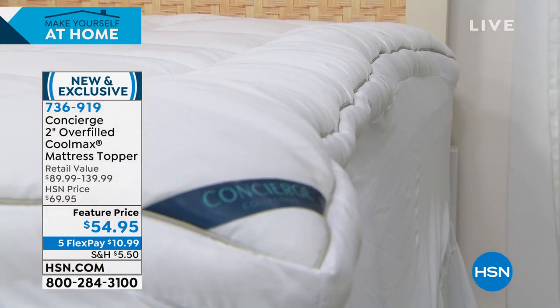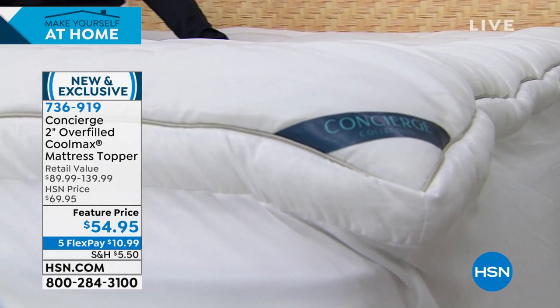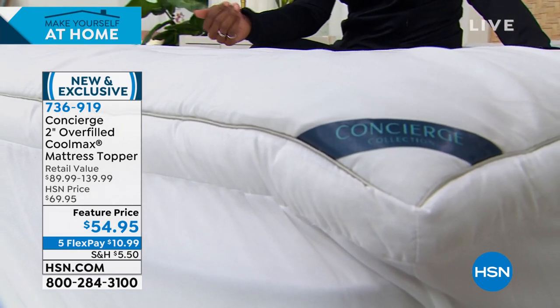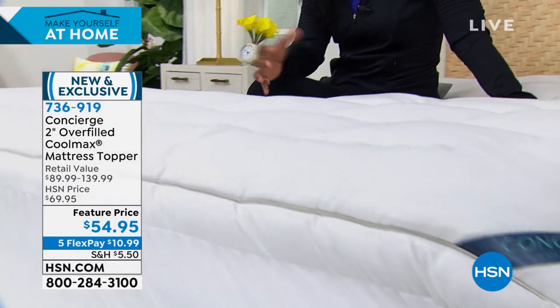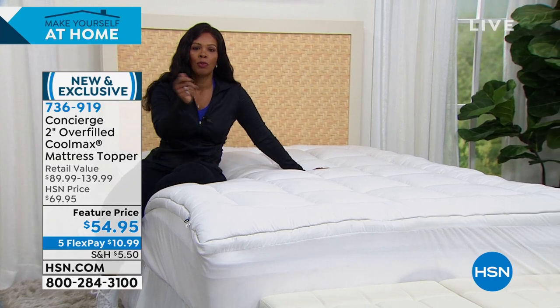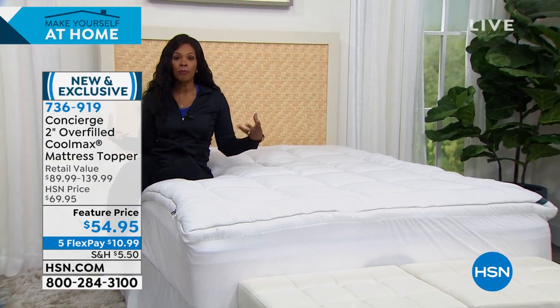Your choice, right, and you're spending less, and you get the Cool Max, which we're gonna dive into a little bit more, because as we are moving into a warmer season of the year, that's going to be very important for a lot of us. But the fact that you get it in a mattress topper that you don't have to baby in any way. You don't have to readjust your mattress topper every morning when you make the bed, because of that skirting, it's gonna stay in place. You put it on the bed, you put your sheets on, and you sleep on it. And your bed instantly feels better.